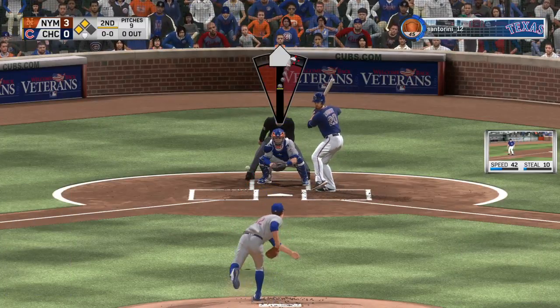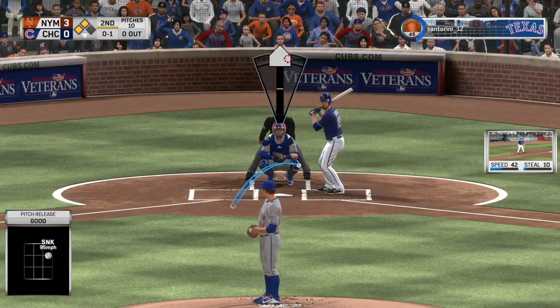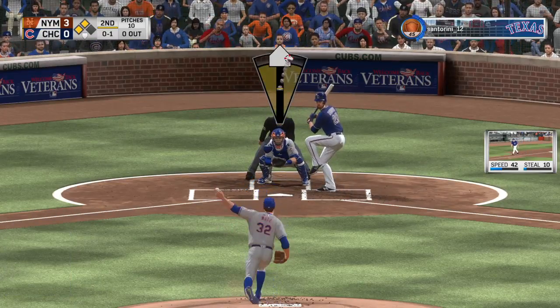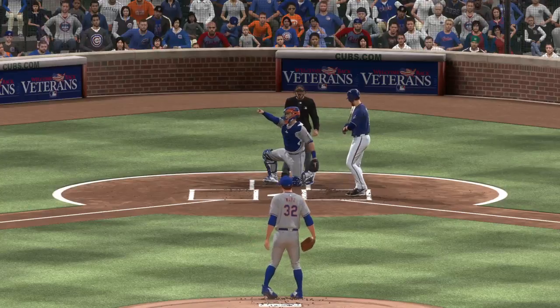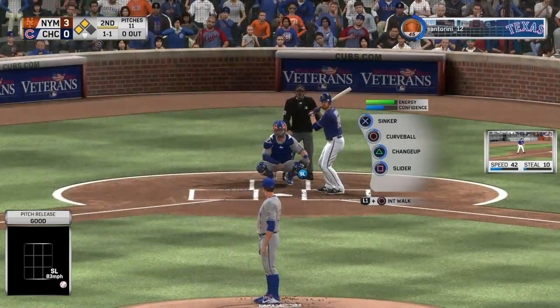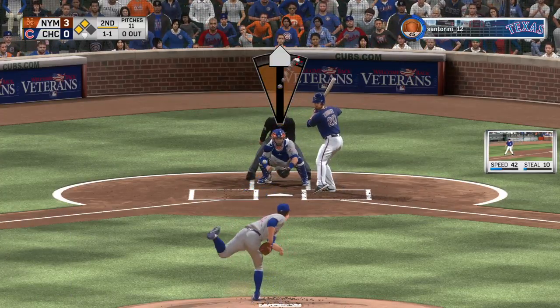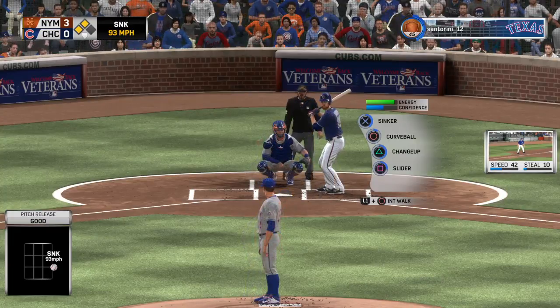Ready to deliver. Here's the first pitch. Ben Zobrist is at the plate as he takes a called strike 1. The 0-1 delivery. Check his swing there. Did he go around? No, says the first base umpire. Ball 1. Here it comes on 1-1. Heavy sinker just stayed inside.